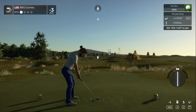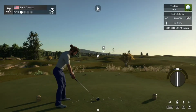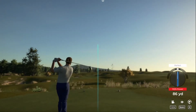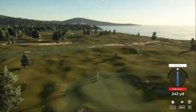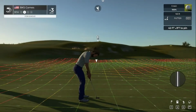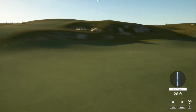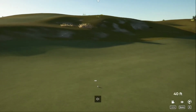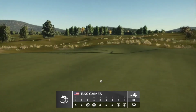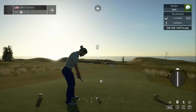Teeing this one up on the 9th now. Oh, someone's feeling bold. That's what I like to see. Look at this. Driving that green. Putting for eagle. I'm just proud of you. Here's a putt for eagle. Looking really good. Now just not enough mustard on that one. Nice putt. That's your 4th birdie of the day. 4 under par currently. All right, 10th hole now coming at you.